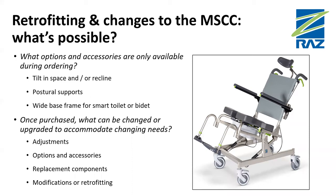Look at whether it's possible to replace components on the chair. So is it, for example, possible to replace the whole back frame with a different size, with a different height? And then are there any options for modifying or retrofitting? Could we make modifications to the frame if we needed to? In the Raz chairs, in our stainless steel range, it is possible to modify a frame if we needed to do that. In some other frames, like aluminum frames, that's often not possible.